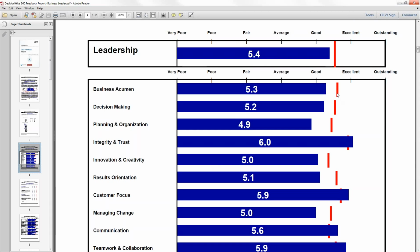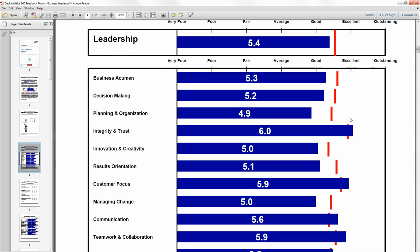And then the red indicator we use here is a norm line or a benchmark indicator. This is the average score of everyone that's taken this survey. So you can immediately see, okay, this person's scoring about average compared to everyone else, which is between good and excellent. That's relatively high because most leaders do a good or excellent job, otherwise they wouldn't be in a leadership position. We've seen people with really low scores, bordering on the average or between fair and average, which is a really low score on a 360, but most will be between the average and excellence mark, or good and excellent mark.